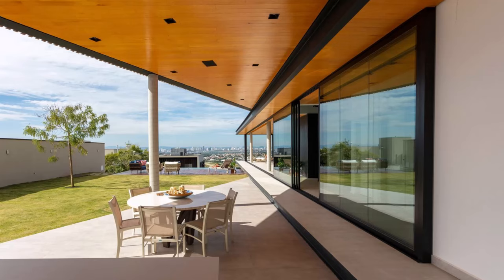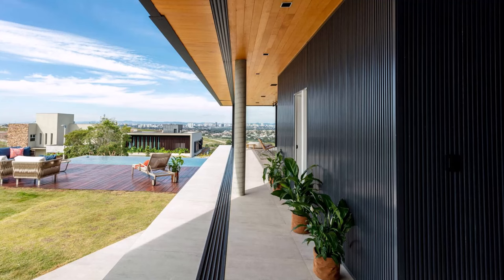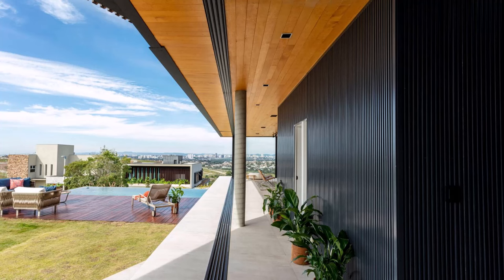The leisure area promotes integration with the rest of the ground floor, with a gourmet space under the upper floor projection and a deck with a pool for outdoor relaxation and entertainment.